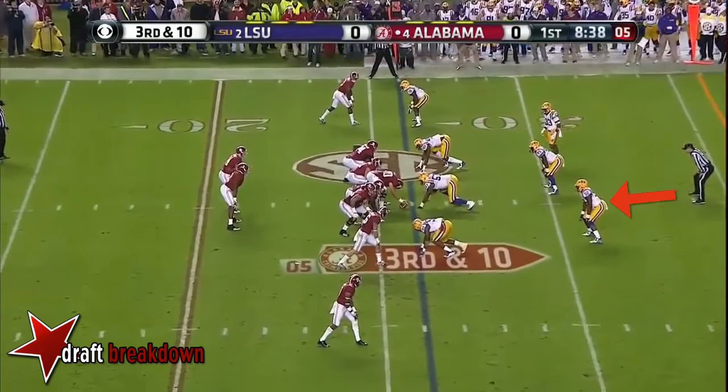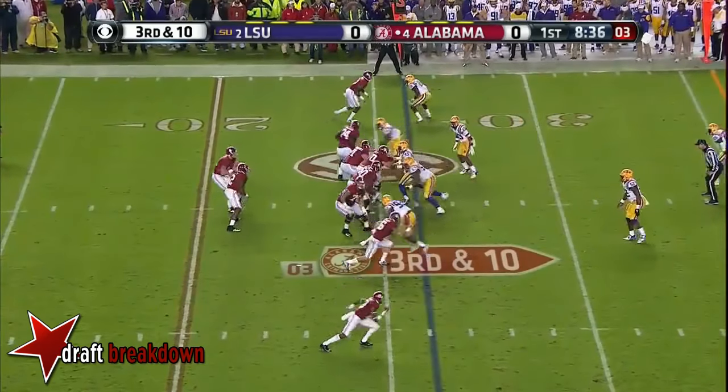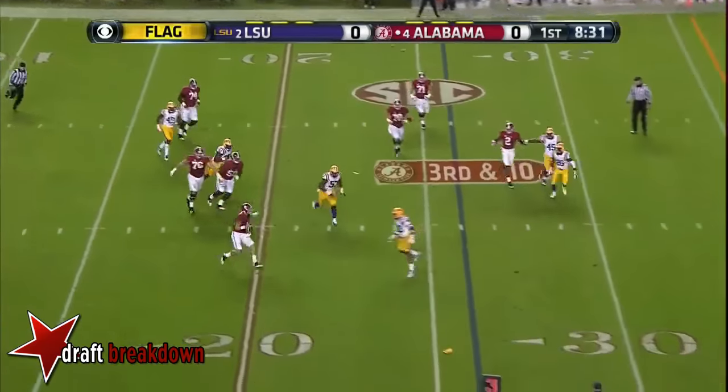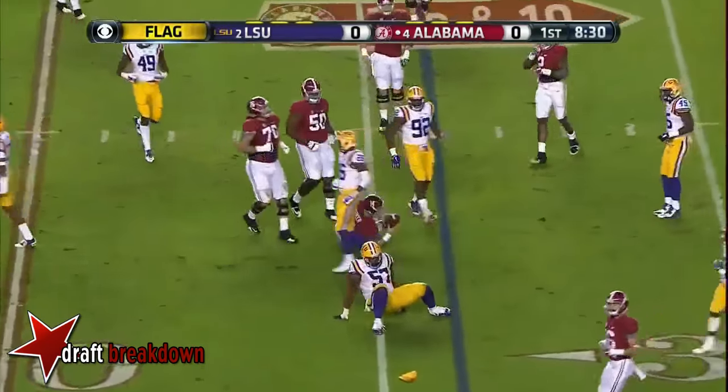Coker in the shotgun, waiting for the snap from Ryan Kelly. They show blitz. The snap is waist high. There's a flag on the play. Could be a free play. Coker rolls right, pumps once and twice, then gets taken.